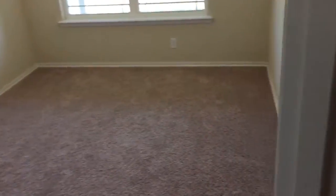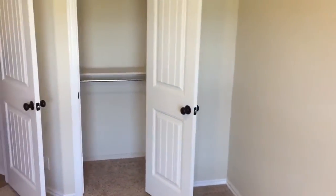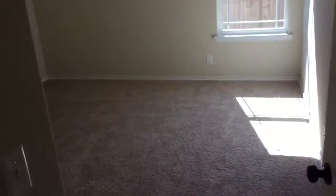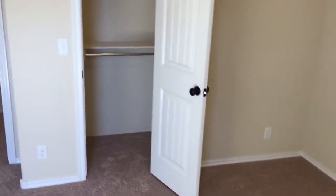So bedroom here. I think this is the smallest bedroom. Feels like the smallest. It does have a walk-in closet. And has a view of the BMW across the way. In the hallway, another bedroom. Do we think this was the biggest bedroom? Mm-hmm. Walk-in closet.